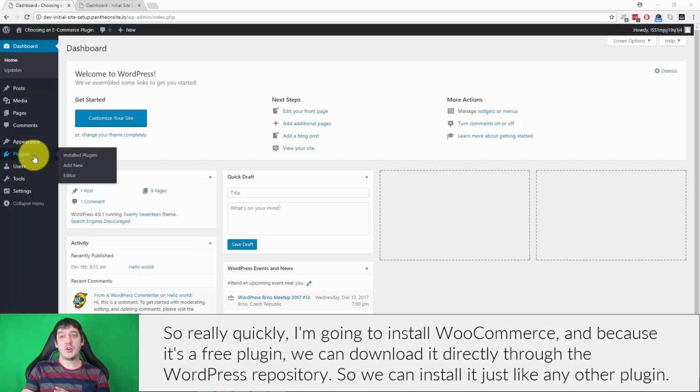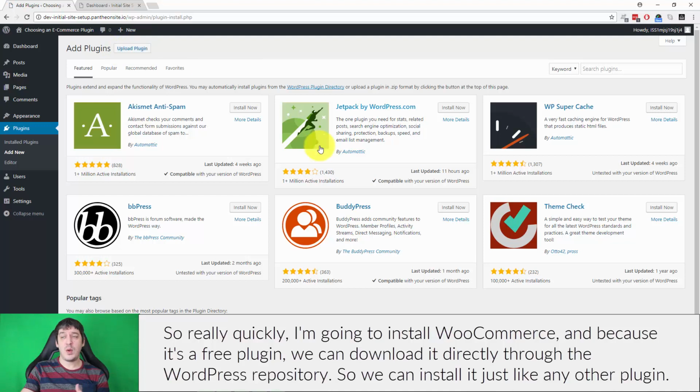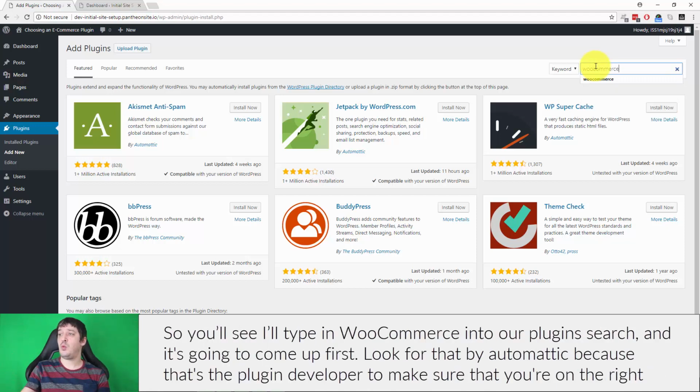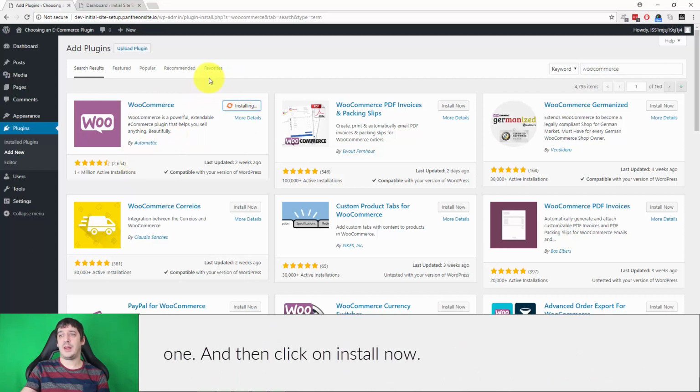So really quickly, I'm going to install WooCommerce, and because it's a free plugin, we can download it directly through the WordPress repository. So we can install it just like any other plugin. So you'll see I'll type in WooCommerce into our plugin search, and it's going to come up first. Look for Automattic, because that's the plugin developer, just to make sure that you're on the right one, and then click on Install Now.